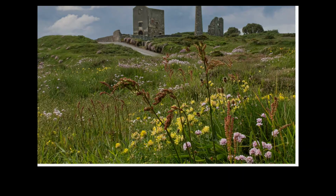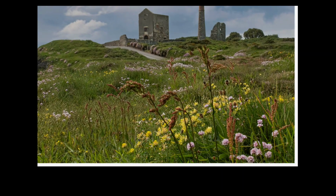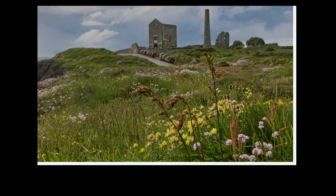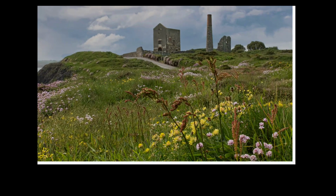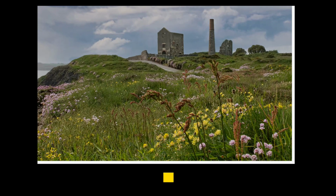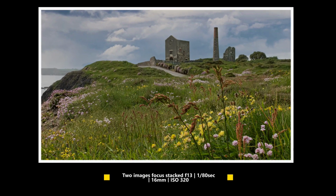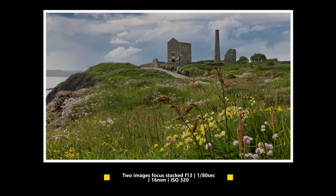Now, what I've come to notice as I'm processing through these, is that the nicer shots are the ones where the foreground is very close to the lens. When I was trying to take the wider picture of all the flowers, it didn't really work. But the ones that have some of the wildflowers within half a metre or so of the lens and focus stack, they seem to have turned out the best.